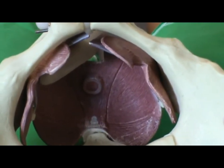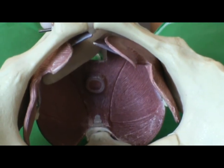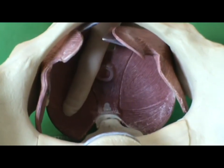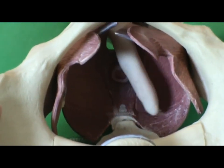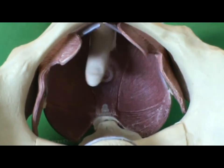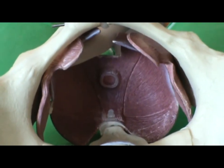Palpation of the pelvic floor muscle should also be carried out deeply in the deeper areas of the levator ani and to the coccygeus on both sides, as well as the obturator internus muscle inside the vaginal canal.